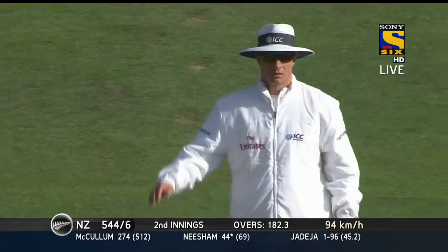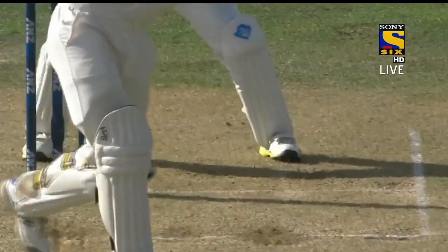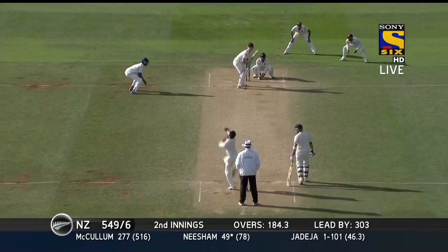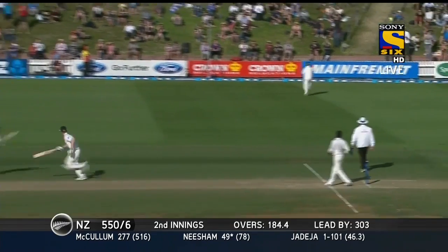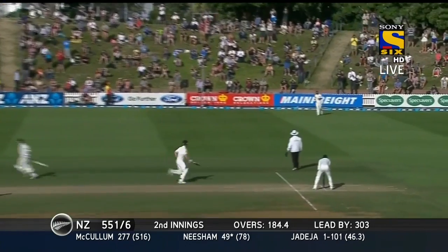Oh, over the top. Nicely struck from Neesham. One bounce and away to the boundary. Making sure that the ball doesn't quite land in the bowler's footmarks. And didn't try to hit it too hard. Looked more for timing. Very good. Top shot that. Yep. Good shot. And 50 for Jimmy Neesham as well. He deserves it. He's played so well. And throw 550 into that as well.